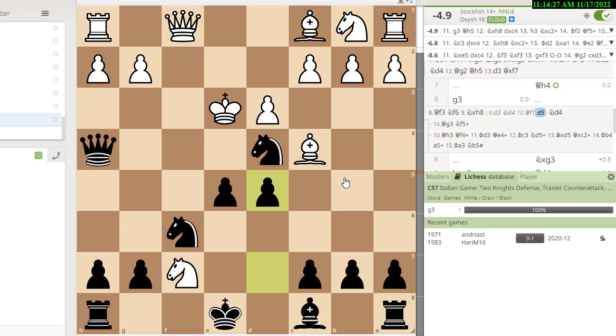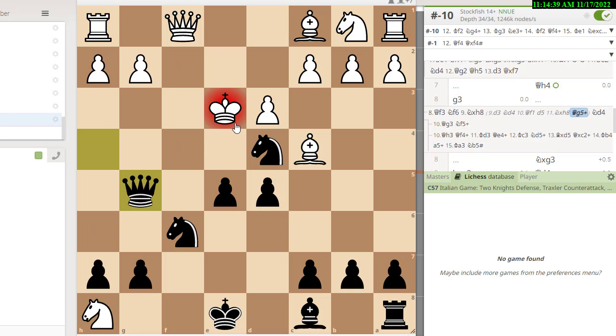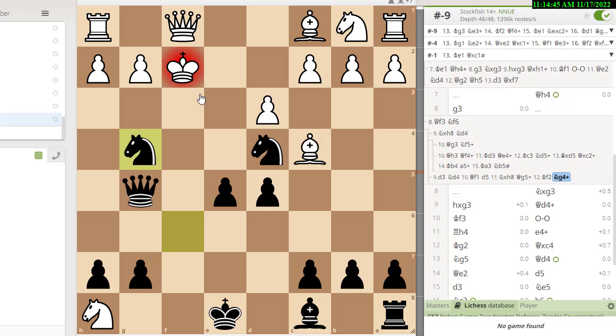What would a human play here? A human might take the rook. Let's take the rook. If you move the bishop, he can take the knight. So let's take the rook. Engine says mate in 11. Queen g5 check. King f2. Knight g4 check. And now if king g1, knight e2 check, and if he takes with the queen, then queen takes his mate.